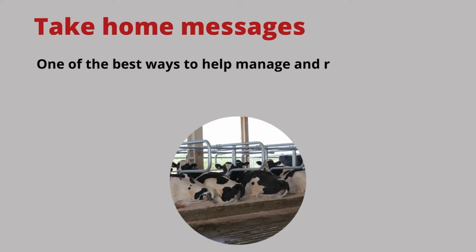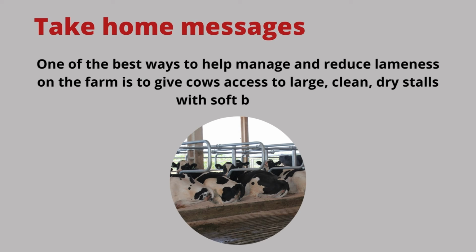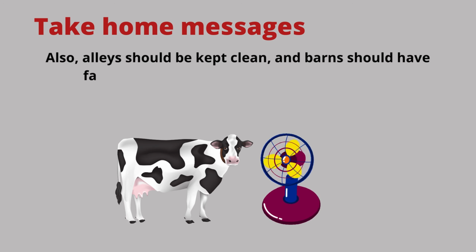In summary, one of the best ways to help manage and reduce lameness on the farm is to provide cows access to large, clean, dry stalls with lots of bedding. Also, alleys and walkways should be kept clean and barns should have fans to help keep cows cool and comfortable.